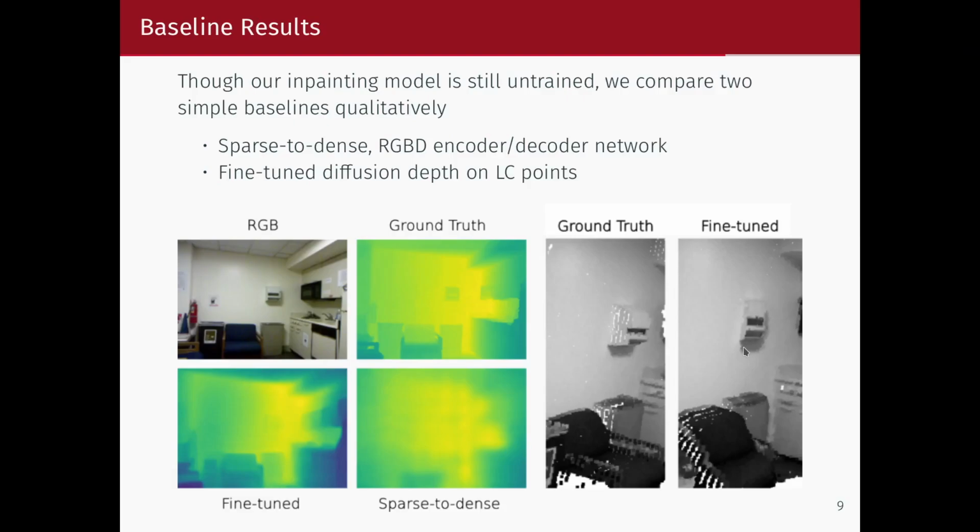One challenge with diffusion models is that they do take quite a while to train, so unfortunately our in-painting model is still untrained. However, in the meantime, we do compare two simple baselines qualitatively. The first of these is sparse to dense, which is a RGB encoder-decoder network. And we also compare a diffusion depth model fine-tuned on light curtain points in order to try to incorporate that into the prediction.